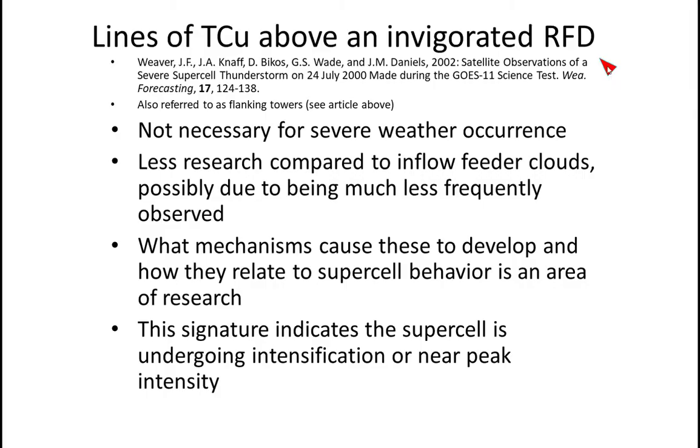Now let's talk about lines of towering cumulus that develop above an invigorated RFD. The information I'll present here is from this study, where they referred to these signatures as flanking towers. Like inflow feeder clouds, these are not necessary for severe weather occurrence. There's less research compared to inflow feeder clouds on this topic, possibly due to being much less frequently observed. What mechanisms cause these to develop and how they relate to supercell behavior is an area of open research. However, what we know at this time is the signature indicates that the supercell is undergoing intensification or near peak intensity.